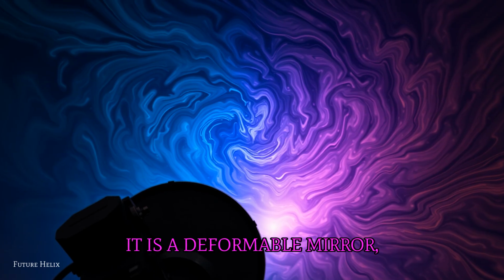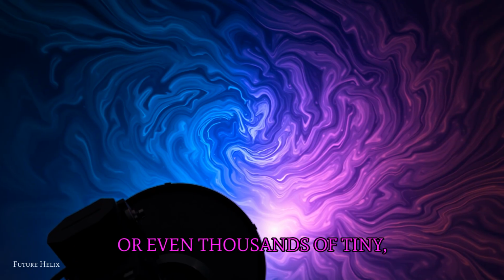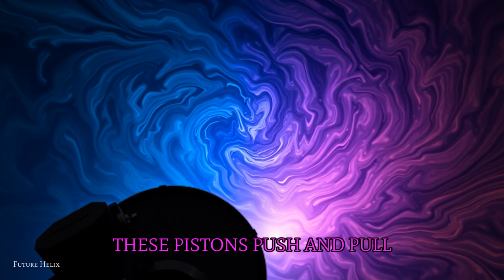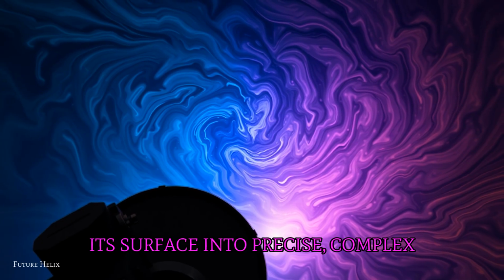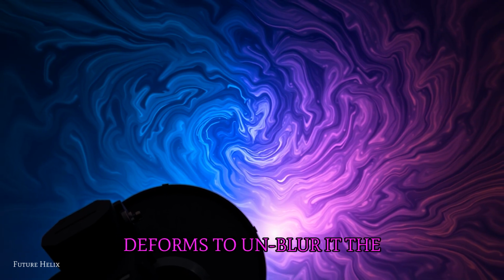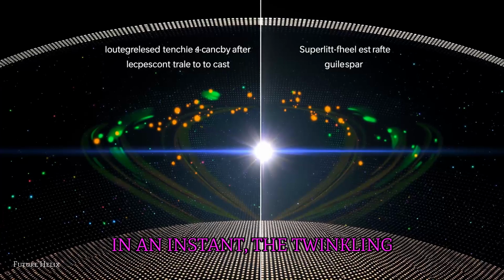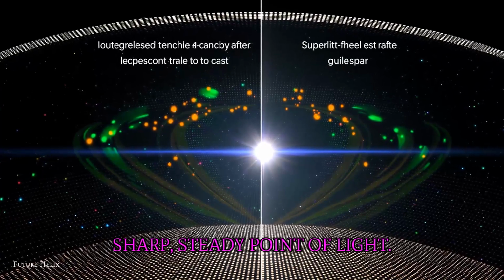It is a deformable mirror, a technological marvel whose surface is a mosaic of hundreds or even thousands of tiny, independently controlled actuators. These pistons push and pull on the back of the mirror's thin face sheet, bending its surface into precise, complex shapes. As the atmosphere blurs the starlight one way, the mirror deforms to unblur it the exact opposite way. The result is transformative. In an instant, the twinkling stops. The fuzzy blob of a star snaps into a razor-sharp, steady point of light.